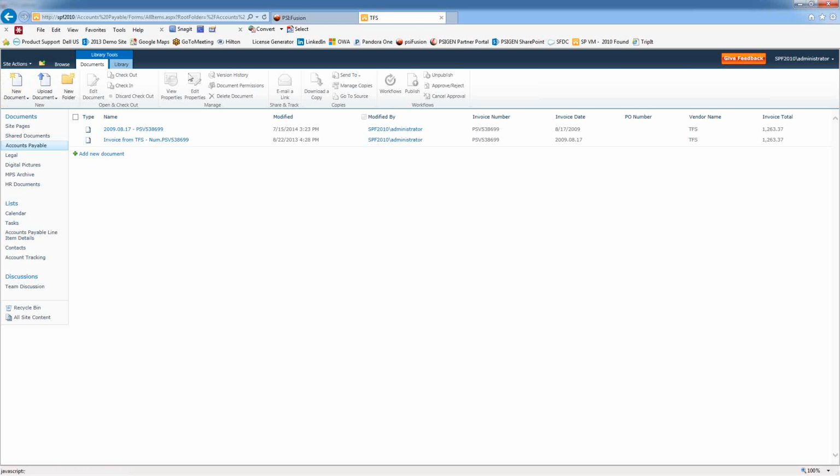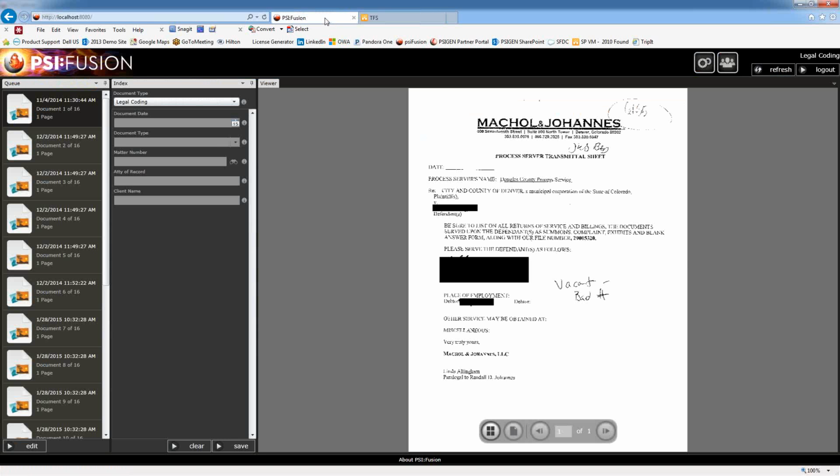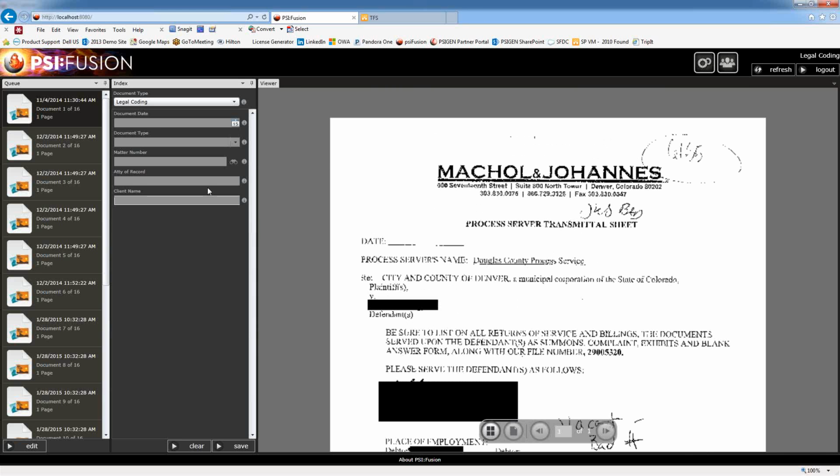Now, we also have the ability to allow folks, remote users, to access the indexing and quality assurance stages within our software. This is a separate product called PSIGEN. What this allows us to do is, using any browser, any desktop browser you'd like, so Internet Explorer is what I'm using now, it could be Chrome, Safari, Firefox, really doesn't matter, we can access our queue. We can zoom into the document, pan around, and manually index the documents.